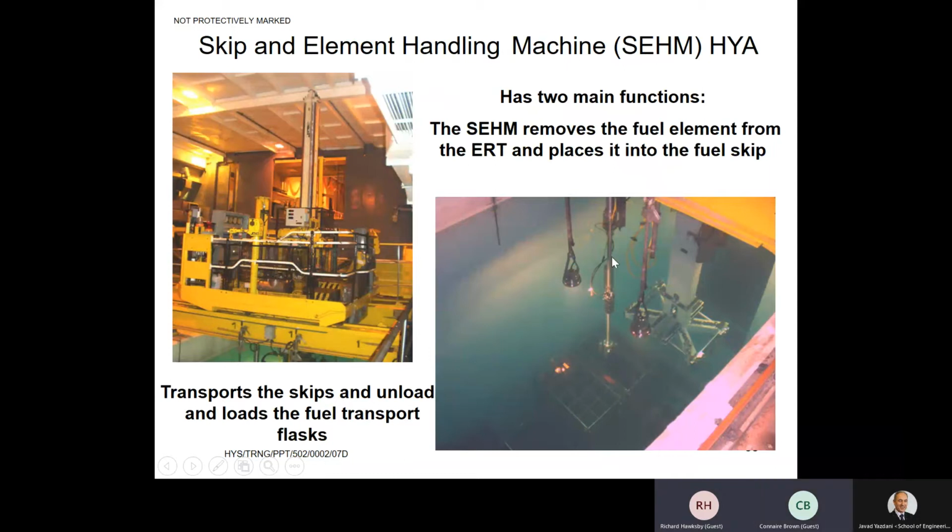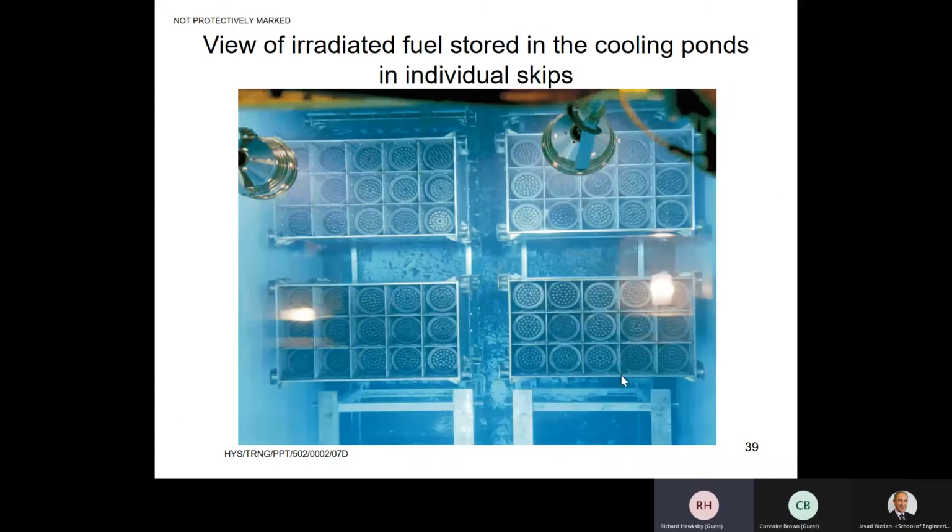So this is the grab that can pick up an individual element. You see the elements just very dimly in the water there. This grab can pick up an individual element, and this grab here can pick up a full skip and move them around. So you would pick up an element from the reception tube, as Connor said, lower it very carefully, I should say, into the skip, and then pick up the skip with the skip handling machine and move it into the Heysham 1 flask. There's no transfer trolley; it goes straight into the flask, as we'll see in a moment. So here's a picture of looking down on the 15 elements in a skip.